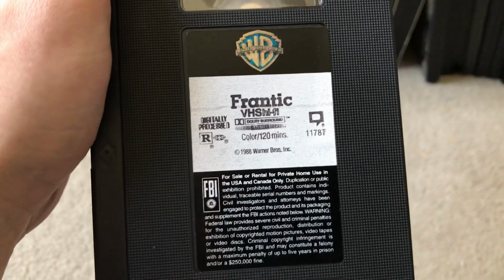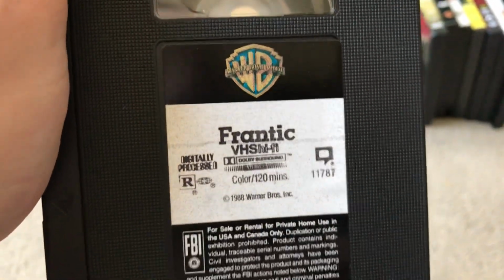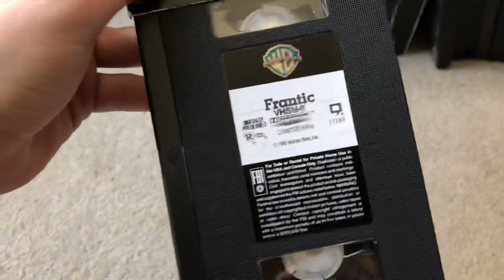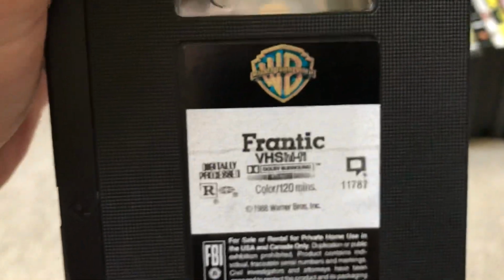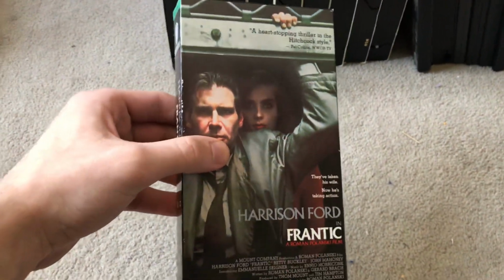And the label itself is a reprint because it's got the 1996 Warner Home Video logo, aka the Boren Shield logo. May 14th, 1997. But I did check this tape, and this tape still has the Warner Home Video Chi-Chi Shield logo at the beginning instead of the Boren Shield logo, because this is a 1997 print date. So I guess that could be a hint that it might still have the Chi-Chi Shield logo at the beginning.